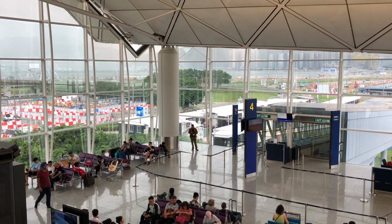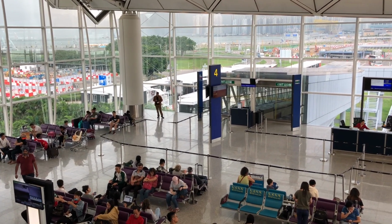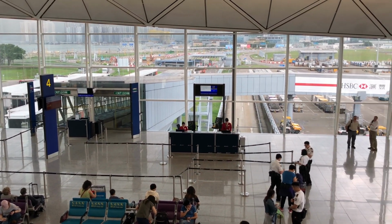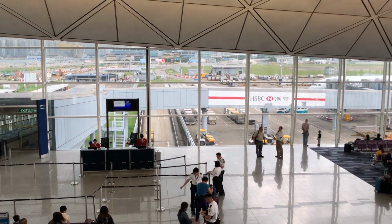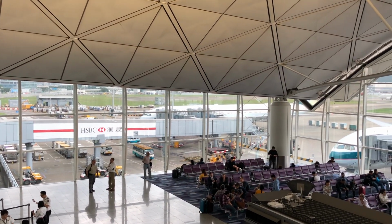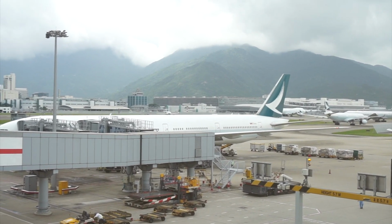Since last year, all the flights departing for the United States now requires individual security interrogation before boarding. This is also the reason that most flights to the US now depart either from gate 1 through 4 or far corners of the airport to allow sufficient space to conduct the interrogation.